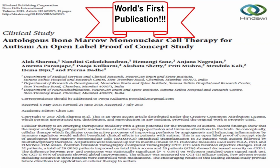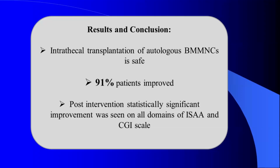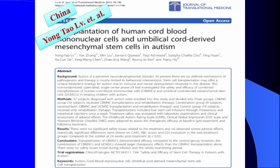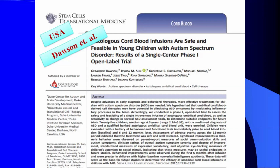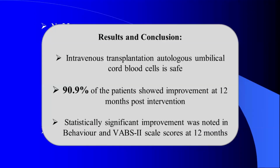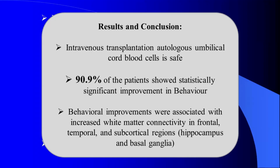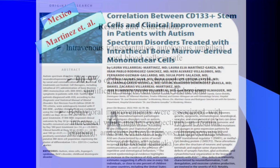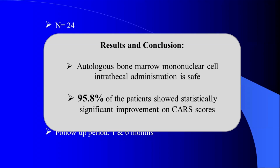So this is the world's first paper on cell therapy in autism, which we published in 2014. This was our paper, and it showed 91% of the patients improved. The second paper came from China. Here again, they showed an 88% improvement. The third paper came from the United States by Dawson, again showing 90% improvement. This is another paper from the United States by Kimberly et al. Showing 90% success rate. This paper by Martinez from Mexico showing a 95% success rate.